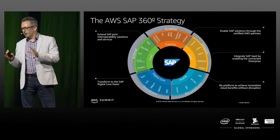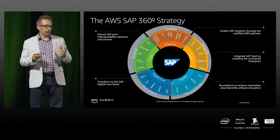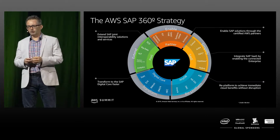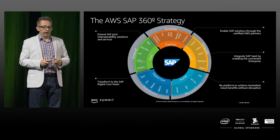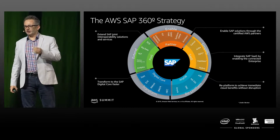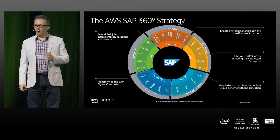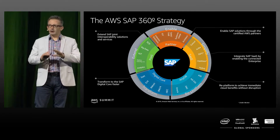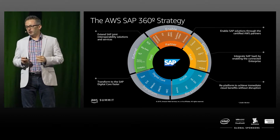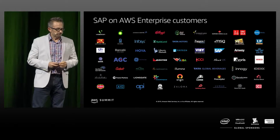But not every customer is ready for that just yet. And for that reason, as a customer, you can continue to run ERP on your choice of relational database and then move to the digital core when you're ready. SAP customers will continue to extend and innovate around the digital core, and we're aligned with SAP on their cloud platform. It's their platform as a service. And then finally, this 360-degree strategy is enabled by a community of AWS and SAP partners.